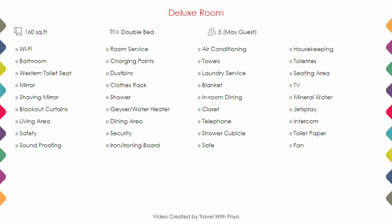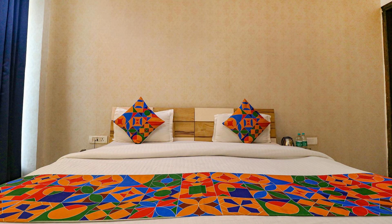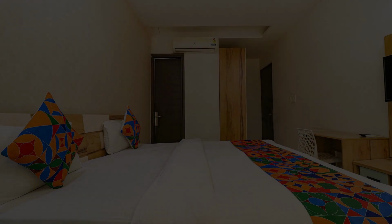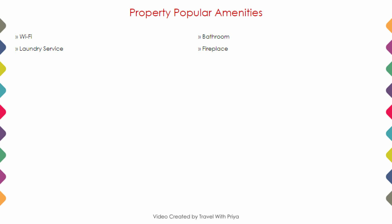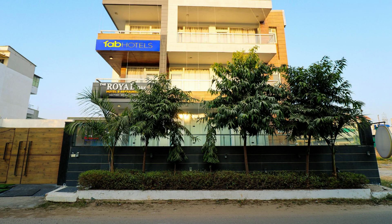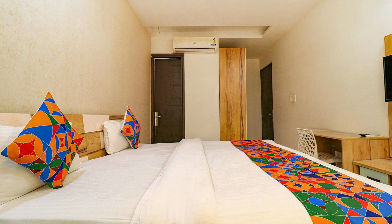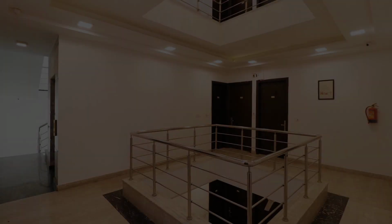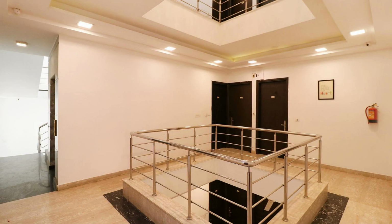Room category 1. You can see on the screen details like room size, bed type, room view, amenities, facilities and images, etc. Next we talk about amenities of this hotel. So you can see on the screen. One category of room is available online. You can book them online and enjoy your stay.